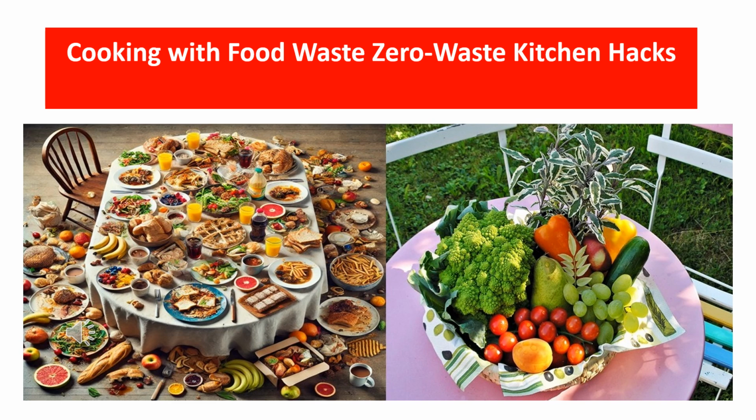Dairy products also get wasted too often. If you have leftover yogurt, use it as a marinade for meats or a creamy dressing for salads. Sour milk. Instead of dumping it, use it for baking. It works wonders in pancakes, muffins, and biscuits.